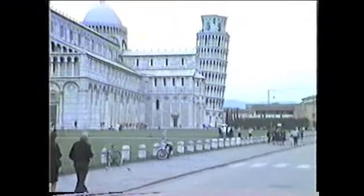To see the Leaning Tower. It's apparently in this square and we're looking through here. Oh yes, there it is over there. It certainly leans. Very, very smart. There's the tower. It's not a very big tower.